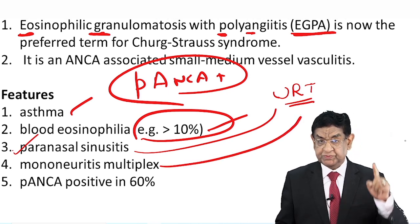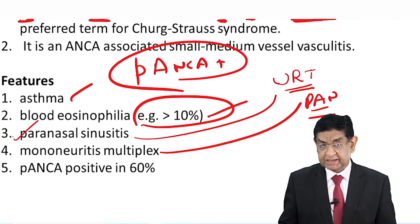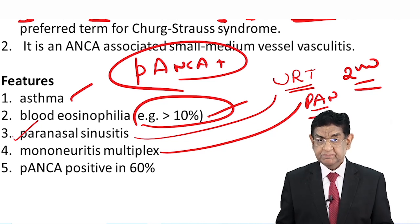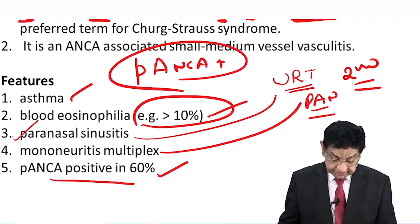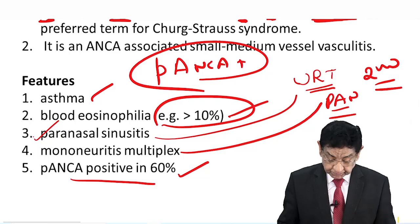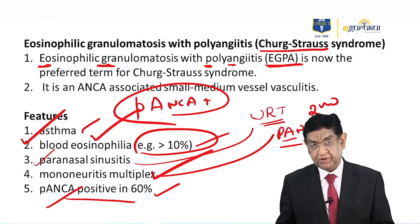Mononeuritis multiplex. This we saw in case of PAN also. In fact, PAN is the most important vasculitis cause of mononeuritis multiplex, and Churg-Strauss is the second most common cause of mononeuritis multiplex among the vasculitis diseases. P-ANCA is positive in 60% of cases. Point to be noted, in PAN it was there only in 20% of cases. So the keywords are asthma, eosinophilia, mononeuritis multiplex and P-ANCA antibodies.